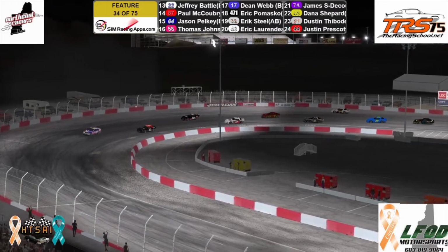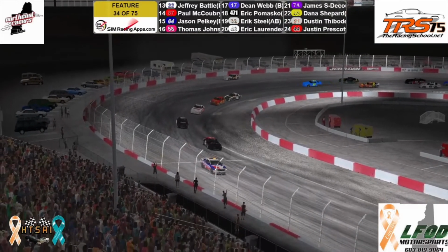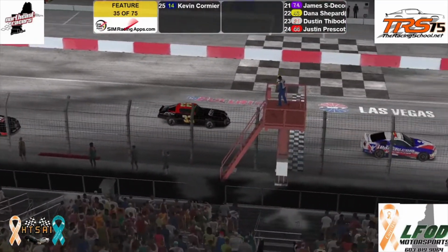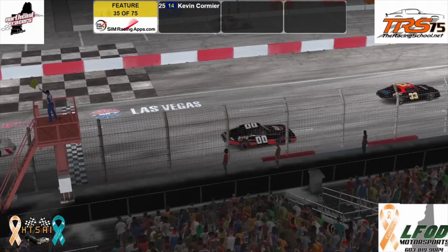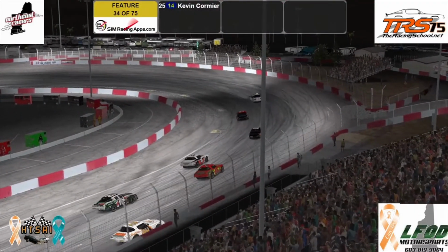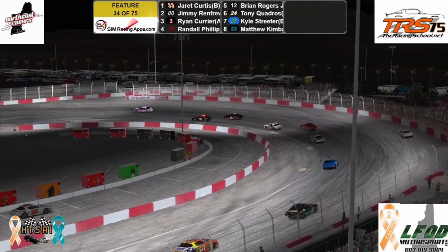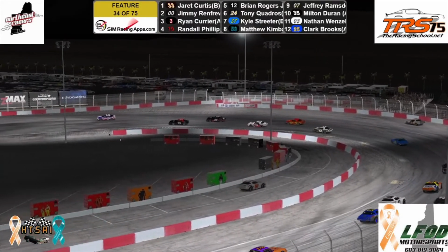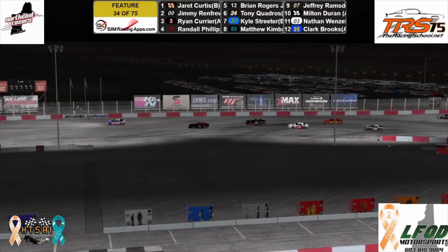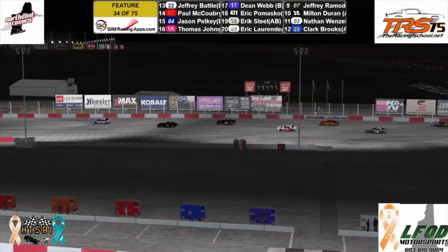And just about to the halfway point, Dustin Thibodeau is currently on pit road. Jeffrey Battles is on pit road in the 22. He might be out for the night. It does appear Jeffrey Battles is out for tonight in the 22 car. So mark that down. 2 cars out, 23 to go.